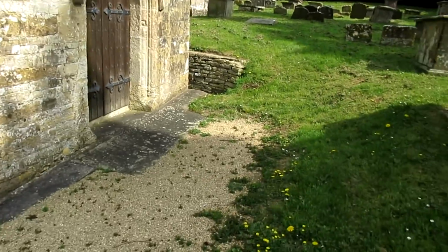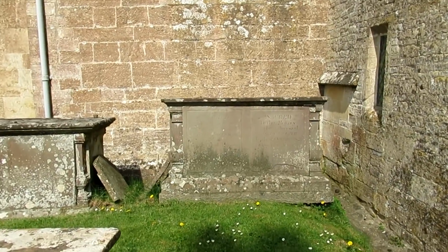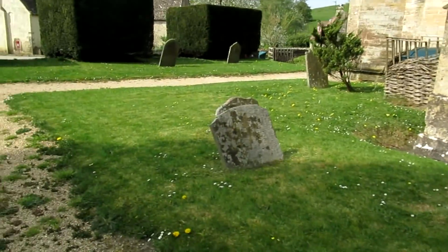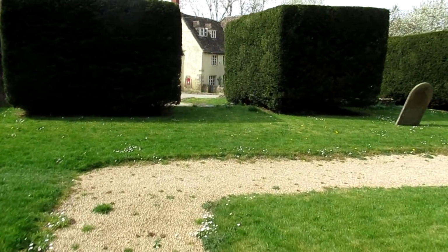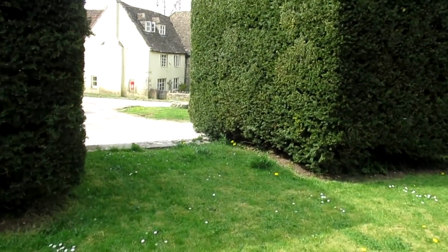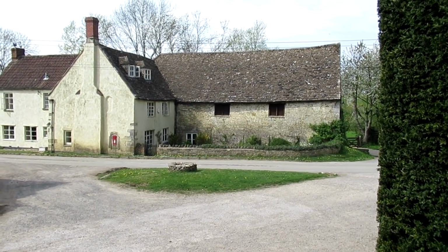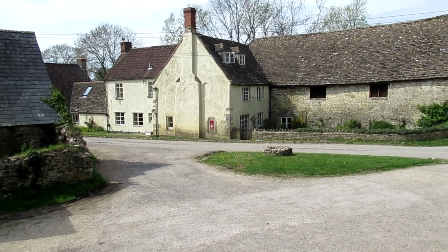Let's have a look at that door there. No, not that old. So these churches are all sort of mostly a mismatch of bits and pieces. That lovely old building over there. That's a nice medieval barn if ever I saw one. Oh, got your own post box in the wall. That's dead handy.